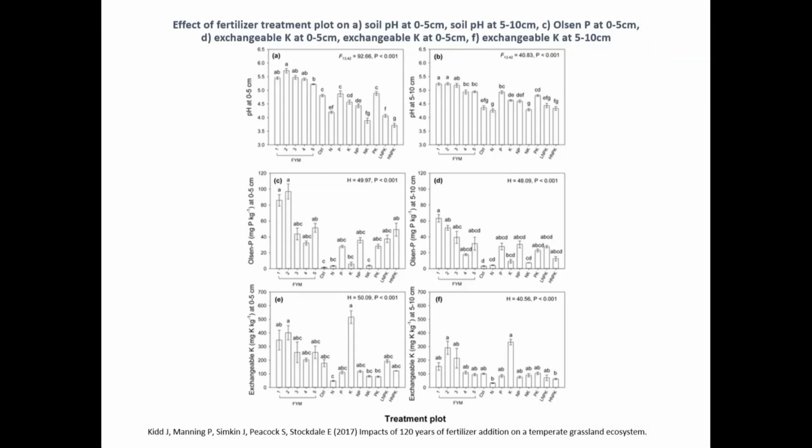The extractable phosphorus is high on the farmyard manure plots and also on the phosphorus amended soils, as you would expect, and is nearly absent on the control plot and the mineral N amended plot. That's graph C. And there's a similar pattern with the exchangeable potassium, which is graph E. The concentrations found in the potassium amended plots tend to be the highest, as one would expect. But there's only minor differences between those not amended with potassium and the farmyard manure amended plots.